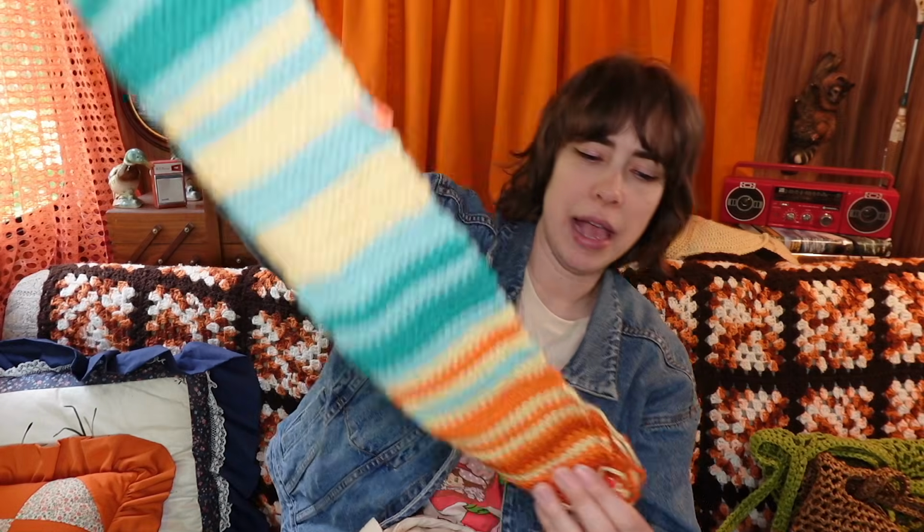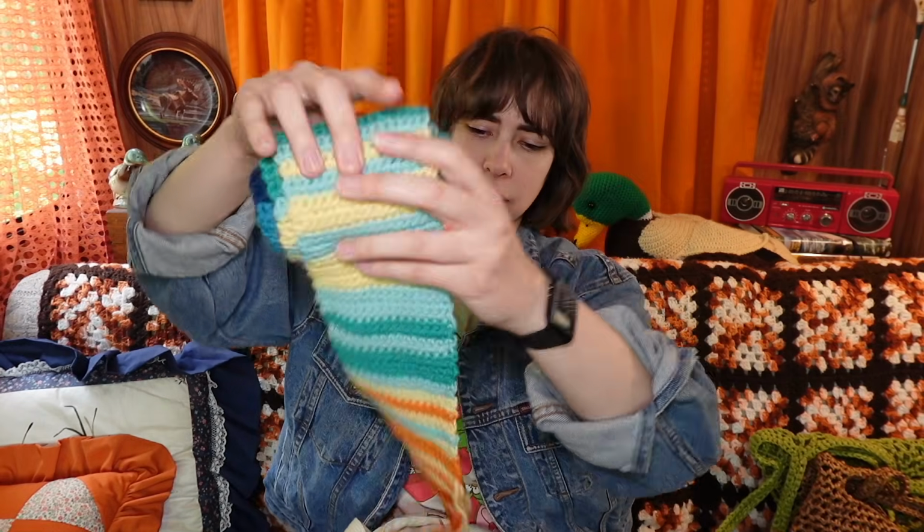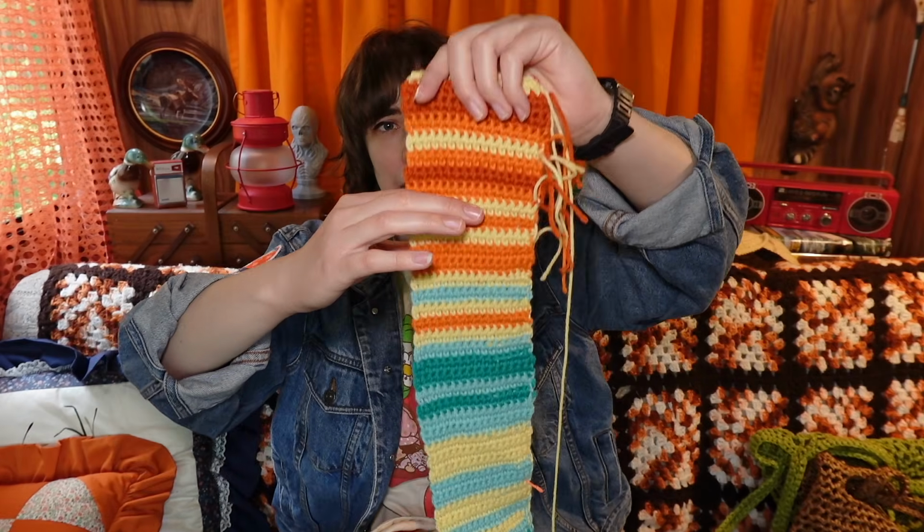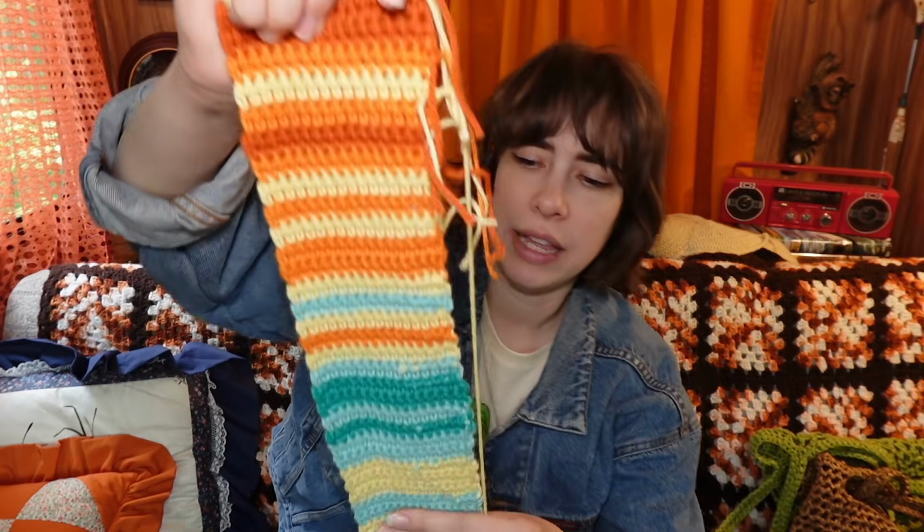Temperature scarf update for April. Every month I'm just like, I'm gonna put this out earlier at the beginning of the month. It never happens. Here it is. April is down here at this lovely little blue. All the way up to here is April.